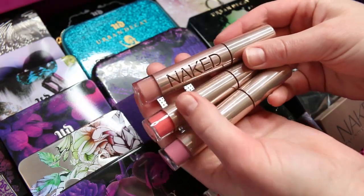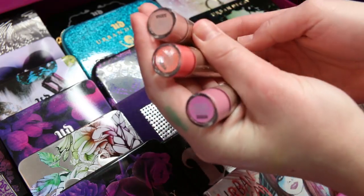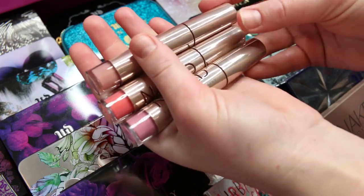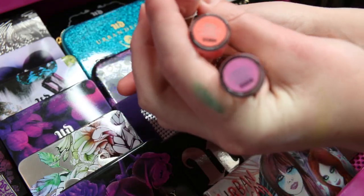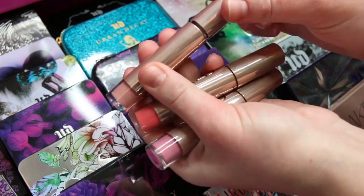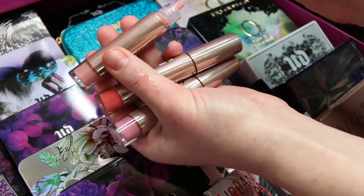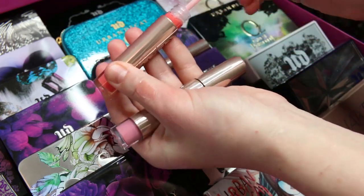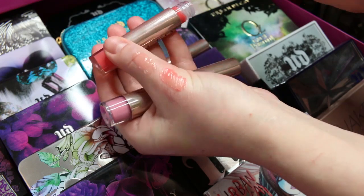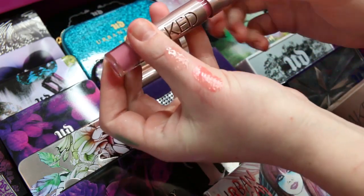As much as I told myself that I wasn't going to get any of their new glosses, I read that they were really hydrating, had some good ingredients on them, and I felt weak. So I have Walk of Shame, which is a pretty nude color here. And then I have Streak, which is their corally orange shade. And then the other one I have is Love Child.